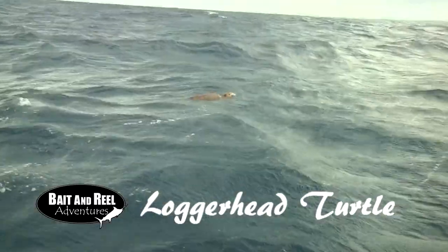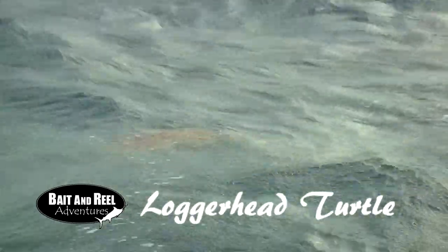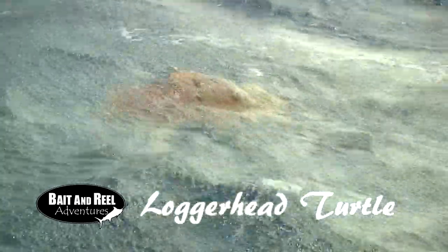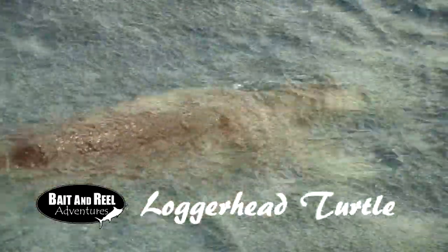Here comes a loggerhead. Loggerhead turtles are the most common sea turtle in Florida. Absolutely beautiful marine creature. Loggerheads can actually go up to about 350 pounds and 3 feet in length. They are an absolutely gorgeous marine animal. They have a really large head, which is how they got their name.